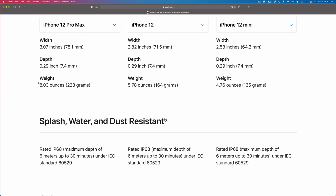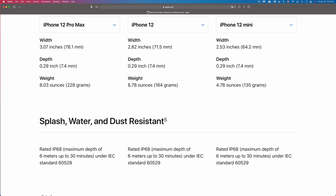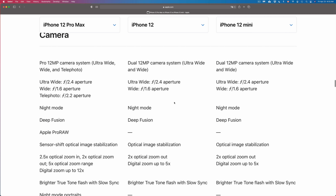And yes, the heaviest iPhone would be the iPhone 12 Pro Max at 8.3 ounces, where we have the iPhone 12 at just 5.78 and the iPhone 12 mini, which is only 4.76 ounces. Now again, we're just going to look at the cameras, and yes, the iPhone 12 and 12 mini have about the same thing. However, when it comes down to the iPhone 12 Pro Max, we do have that telephoto lens. So we do have that extra right here.